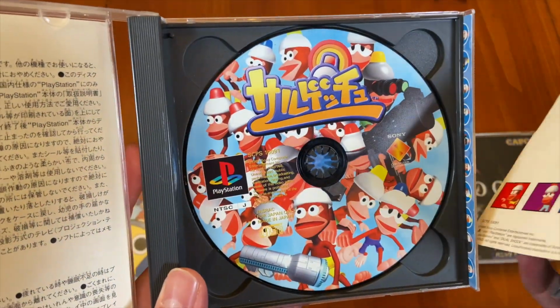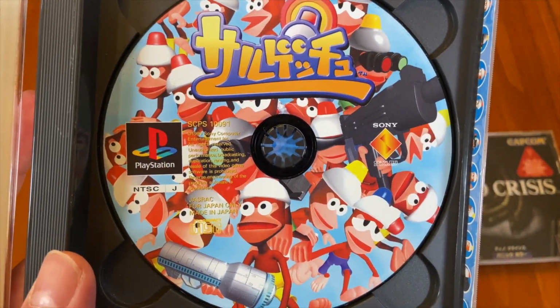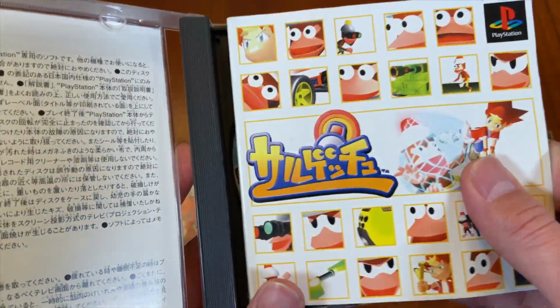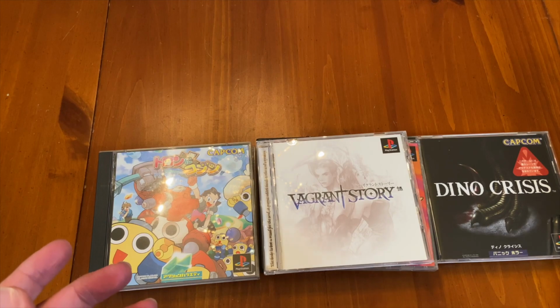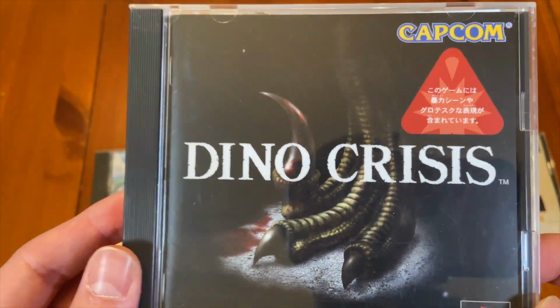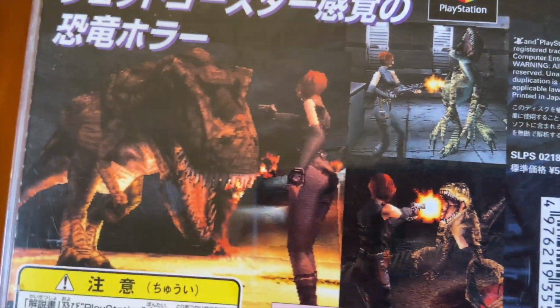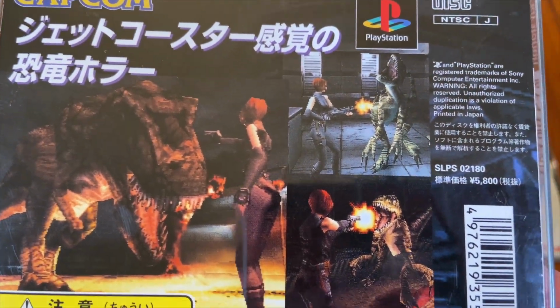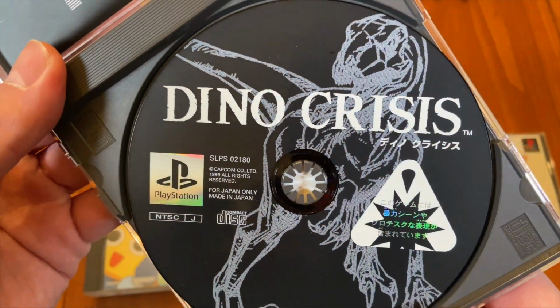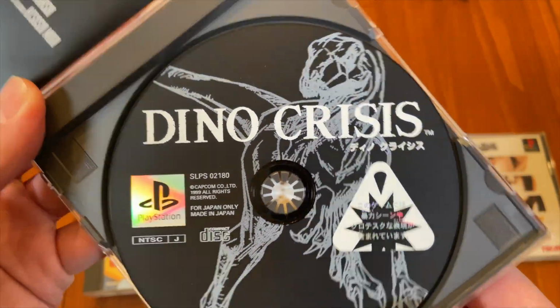Let's see. Do I get stickers? No, not with this one. But I like that disc. That's a good looking disc. What a disc. All right, there's Saru Getchu. Dino Crisis. Yes, dinosaurs. I thought Dino Crisis didn't actually have anything to do with dinosaurs. Oh, it turns out it has everything to do with dinosaurs. What a fool I was. Oh, that's cool. That's great artwork right there.